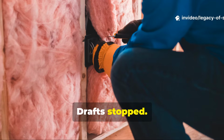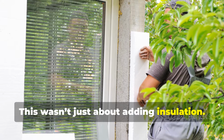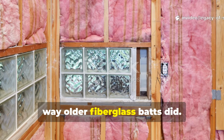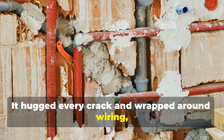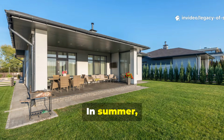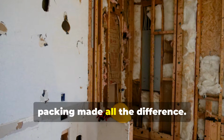Drafts stopped. Heat stayed put. Cold air no longer slipped through. This wasn't just about adding insulation. It was about density. Cellulose didn't leave empty spaces the way older fiberglass bats did. It hugged every crack and wrapped around wiring, pipes and awkward framing gaps. In winter, that meant a cosier house. In summer, a cooler one. The 1980s were the decade where homeowners discovered that tight packing made all the difference.